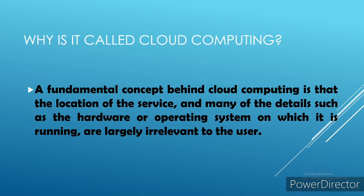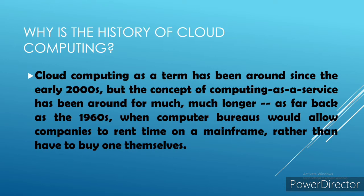What is the history of cloud computing? Cloud computing as a term has been around since the early 2000s, but the concept of computing as a service has been around for much longer, as far back as the 1960s, when the computer bureaus would allow companies to rent time on the mainframe rather than have to buy one themselves.